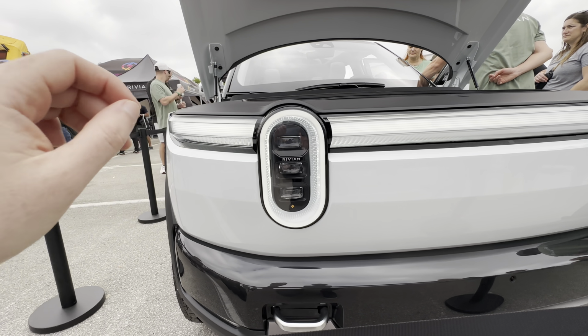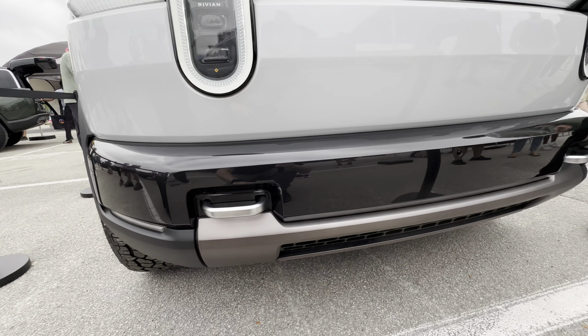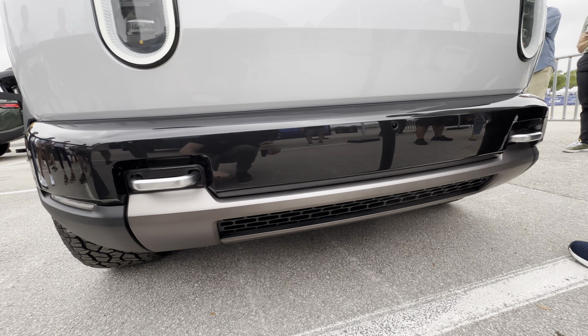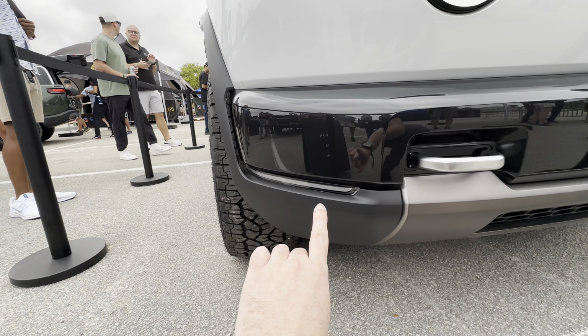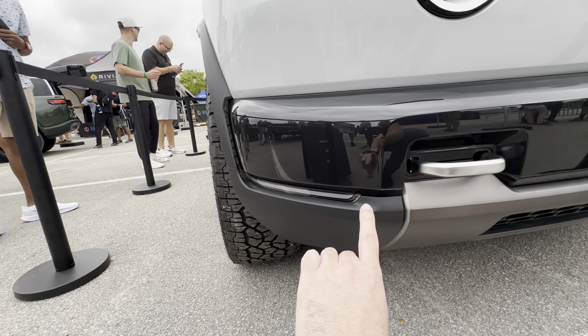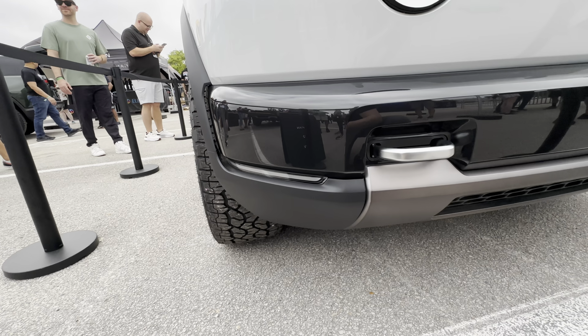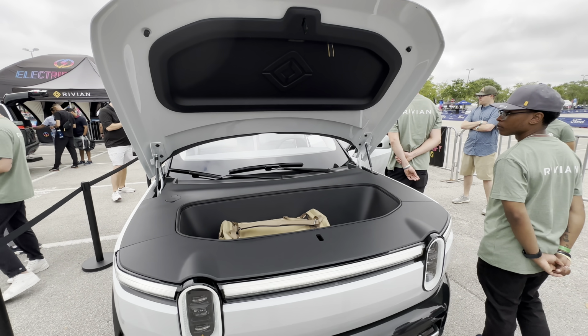Over here we get down and you see that it has a tri-beam setup for the headlight design compared to the quad beam from the R1. Looks really nice. You also have two tow hooks and then a little vent section right there to cool the batteries, as you can see. There's also right here, I couldn't actually see this when I saw the first reveal, but there is LED lighting right there for the fog lamps, so that's going to be really good for when it comes to driving at night.